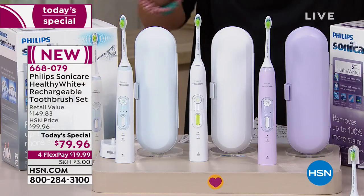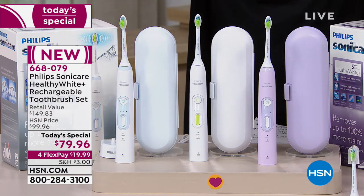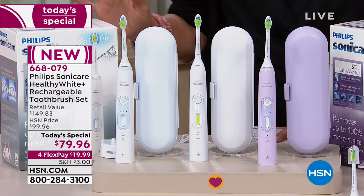You got to stick around too because we're going to have some stats that I even had to do a double take on because it is absolutely outstanding how effective this Sonicare toothbrush system is. Now we have three great colors, so I'm gonna go over the colors right off the bat.